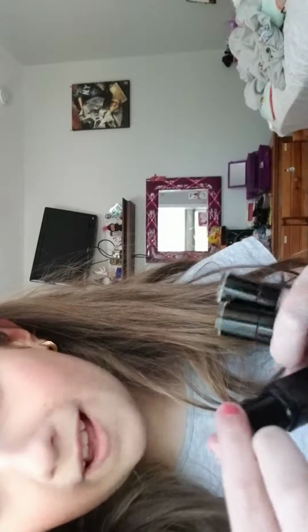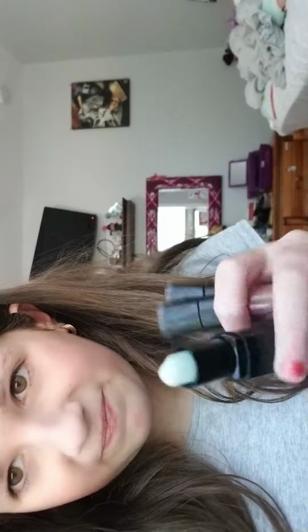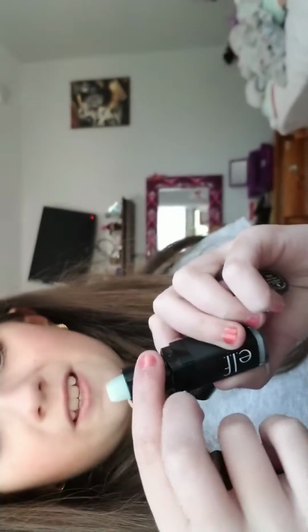Guys, there is a wax on it, so when you first get it, don't be like, ew, this is disgusting. Why does it feel waxy? There is a wax on the top. That's why mine looks so freaking disgusting, because I peeled off the wax. But you just put that on for a week or two, and it makes your lips not as dry. My lips aren't as dry anymore as they used to be.